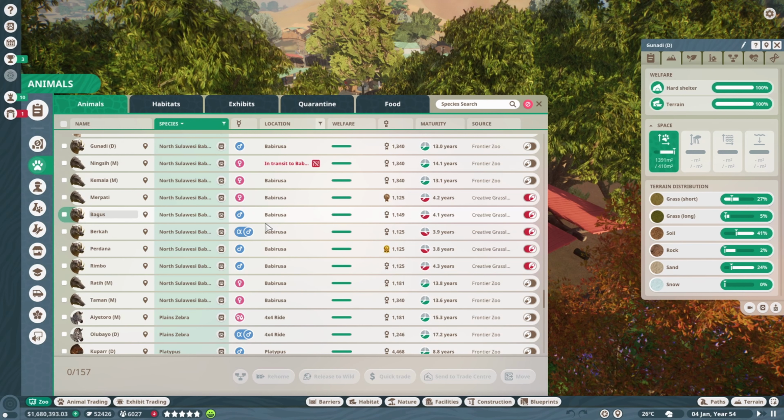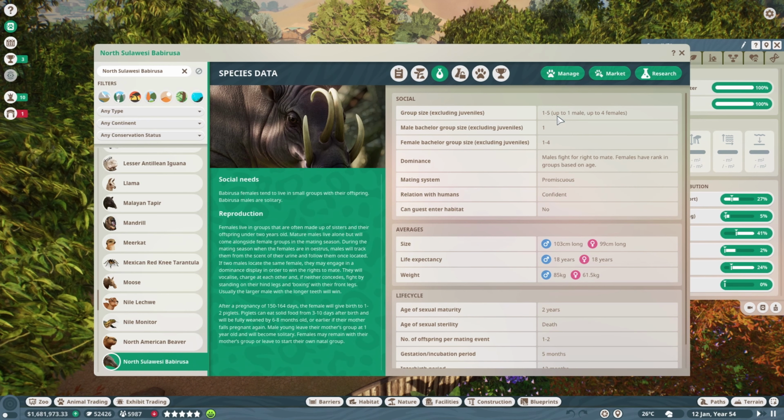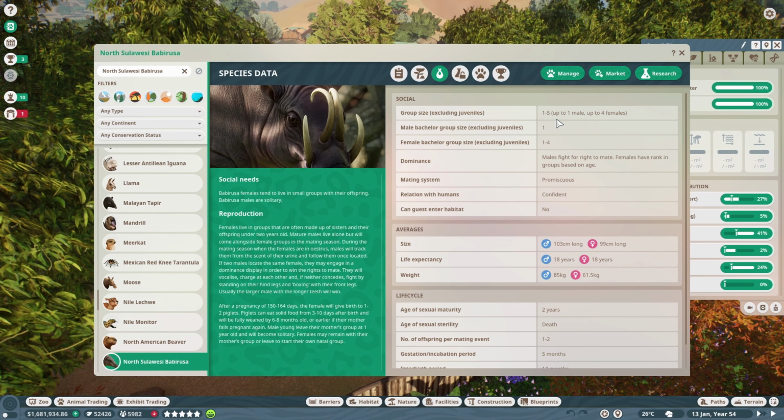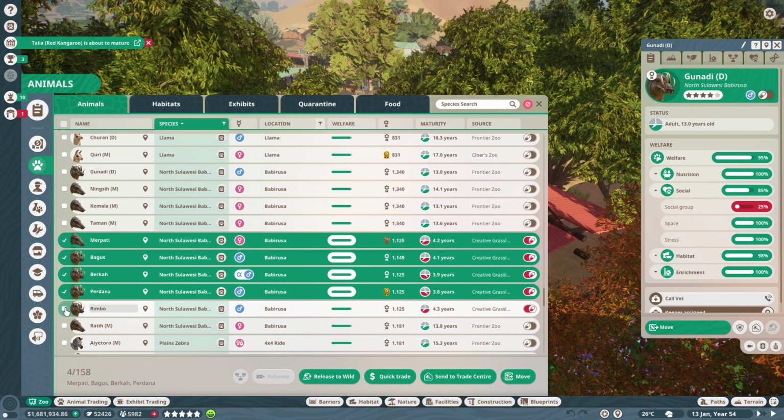Do they like this many people in their habitat? There isn't anything wrong with them, I don't think. Nobody says anything, but I'm just worried. I don't know, something's telling me that I need to check. Yeah, see, now they only like one male and up to four females. Let's pause the game again. Oh no, too many adults. Let's get rid of the babies then.